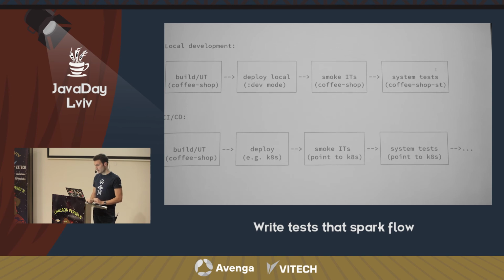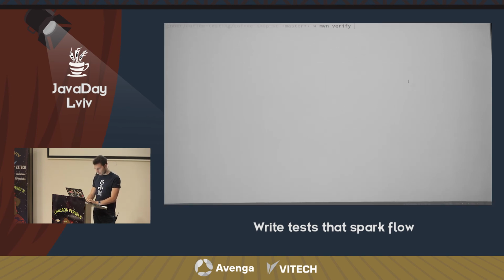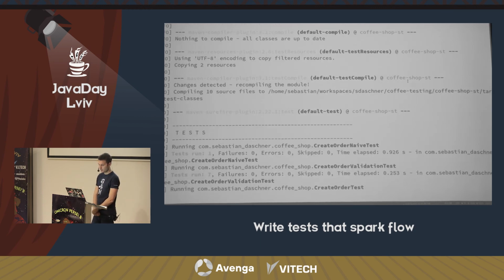And you saw that. I can just then run my system test that I did before. I can Maven verify that is still running. I can run this also in the command line. Maven verify, because these are all tests, surefire tests in my case. And then it runs these tests. One takes a little bit longer, and that's fine as well.